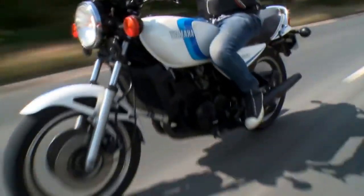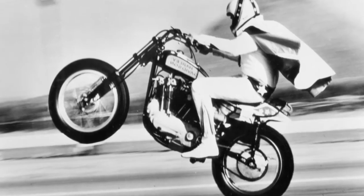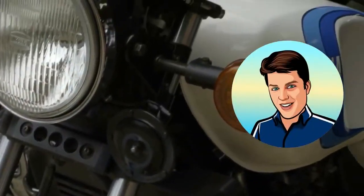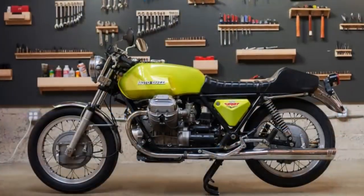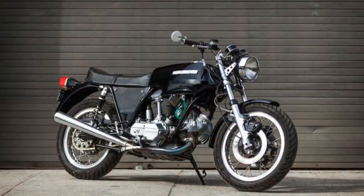Every bike lover dreams about having the very best vehicles in their garage, and the 70s brings back a certain sense of nostalgia for many bikers. I'm Glenn, and this list may leave you seething with jealousy as we run through 15 vintage motorcycles you'll wish were in your garage.